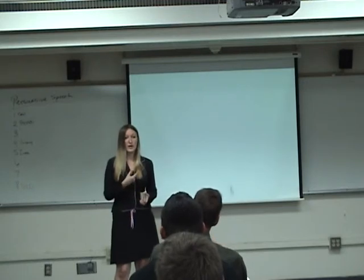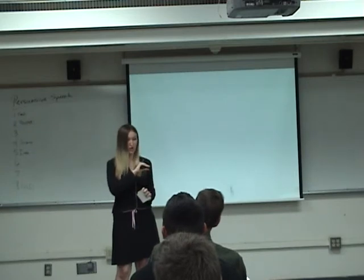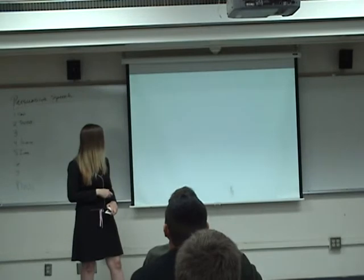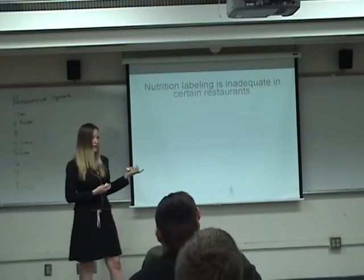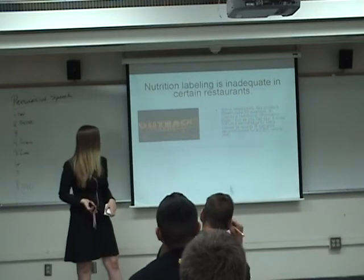If you were to go right now and get a sandwich from Stater Brothers or a loaf of bread from their bakery deli department, you'll see that there's nutritional information on it. It's just in a little brown Stater Brothers bag. So my presentation is on food labeling. And as I was speaking of, there is no labeling or inadequate labeling in some restaurants. First one including Outback Steakhouse.